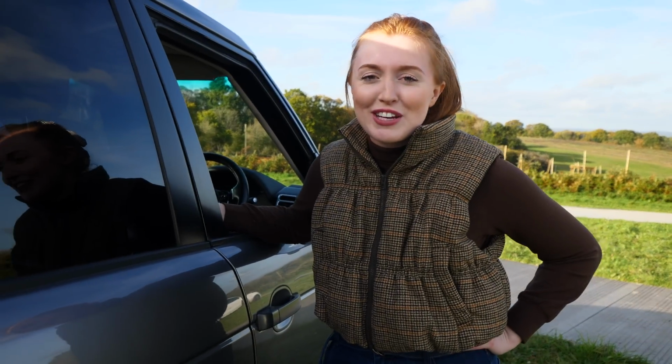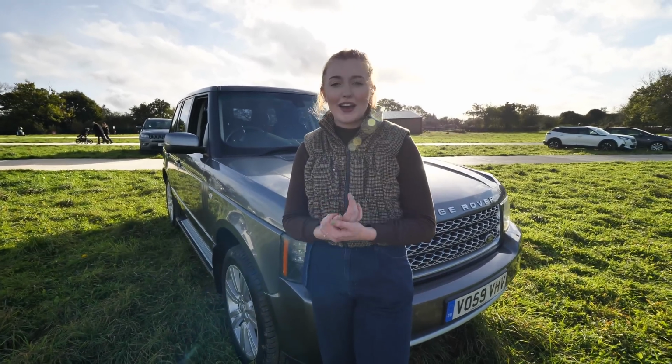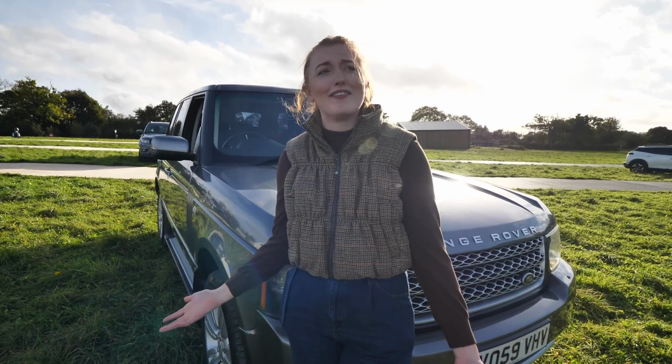But it's all good, we've enjoyed every minute of it. So yeah, you really don't buy this car to save money, but I think most of you probably know that if you're thinking of buying one. It's not known as the most cheap and easy to run, but there is a certain charm about it, and it is kind of part of it having to spend money on it.